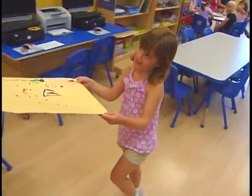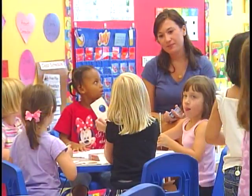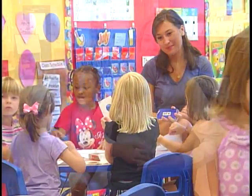Tip number 1. Give them a little independence. I would suggest, if there's a month left before pre-K starts, to make sure that you're not doing for your child what they should be doing for themselves. Encourage them to clean up their own trash after they eat. Encourage them to lay out their own clothes at night and to help pack their lunch.